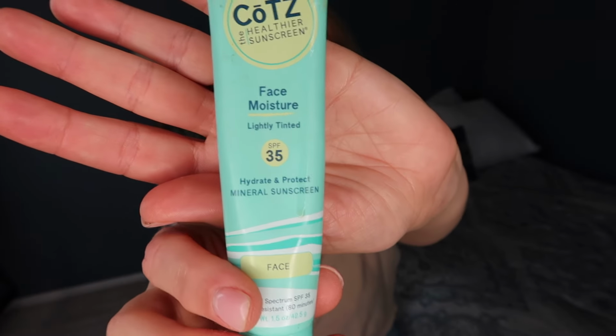Now I did finish up, this is another sunscreen. This is the Cotz. This is a mineral one. It's called the Face Moisture Lightly Tinted SPF 35. And even though I am not the biggest fan of mineral sunscreens on my face, I find so many of them so thick that I almost feel like I'm suffocating, and it's just a horrible feeling, which is why the KissMeMommy is my favorite, because it's so light. But I did try this, it was like last year, and I finally finished it up.